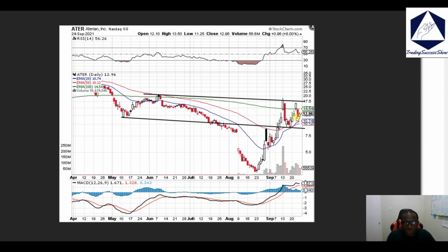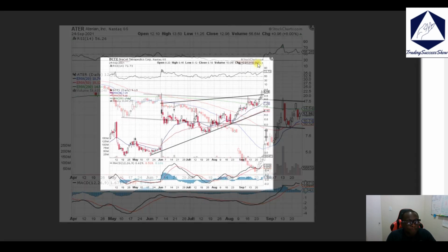I'll be looking for price to bounce off this level. If price doesn't bounce off this level, I'll be looking for 1025, 1075 area for a revisit. Okay, that is for that ATER.